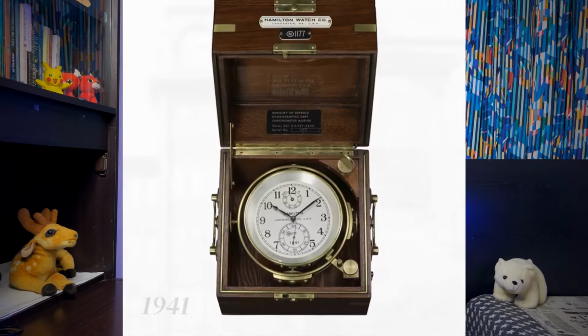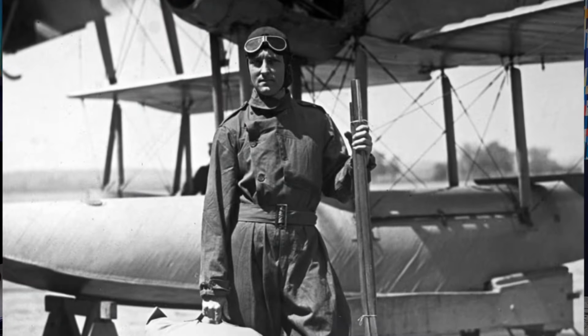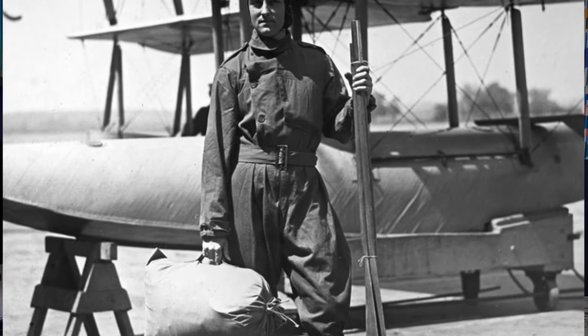And yes, Hamilton did help the army, but they also helped the navy. They produced marine chronometers for the navy and also built an instrument to test the quality of these. And in 1926, their association with the sky starts. Admiral Richard E. Byrd became the first aviator to reach the North Pole, and this was of course timed by a Hamilton watch.